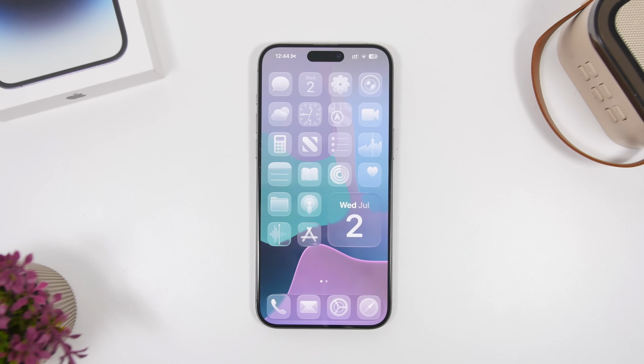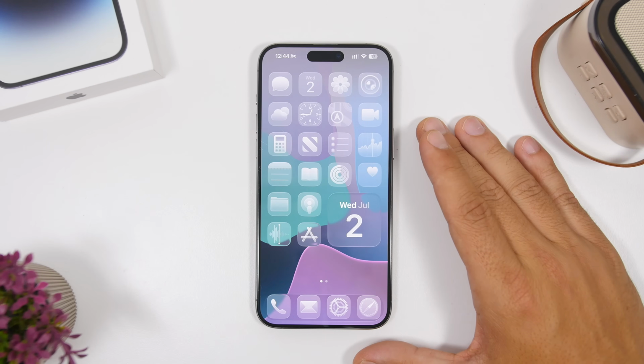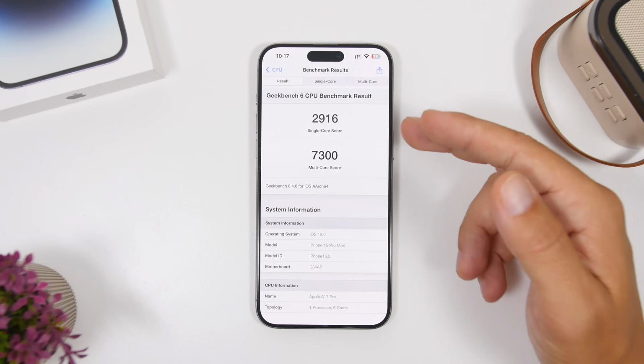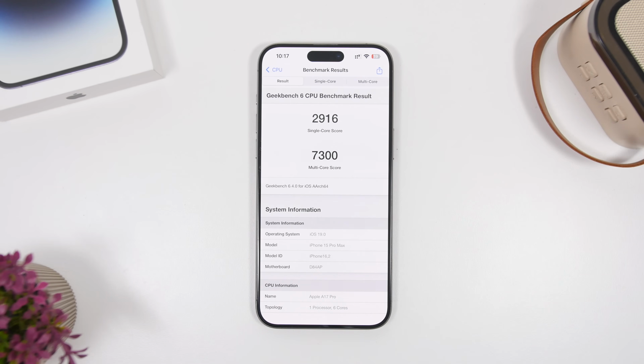We have a lot more features here to talk about, but first of all, let's talk about the performance and the battery that we're currently getting on iOS 26 beta 2. As we have talked about before, the performance is actually really good, at least when it comes to numbers. This is the Geekbench score that I got on iOS 26 beta 2, and you can see the huge improvement here when you compare it to the first beta, and hopefully it will improve also with the third beta.